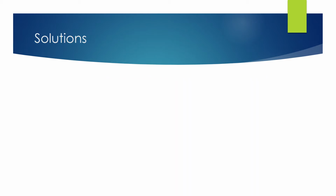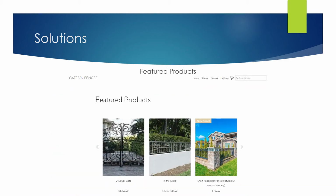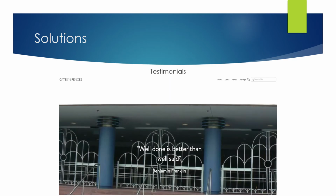Here are our proposed solutions to GatesnFences.com. First up is our redesigned homepage. While there was some concern with the overly large image used as sort of a splash screen earlier in the presentation, it is aesthetically pleasing and seems to be the current trend. Scrolling down the main page, you will come to a featured products section which lists some popular products. Even further down the page, you will find some customer testimonials to let prospective customers know how pleased they can expect to be with the service provided through GatesnFences.com.